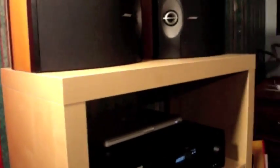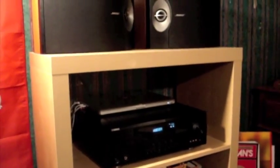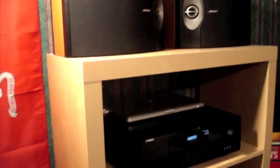But the more I think about it, I think I'm just going to leave them up here on this bookshelf, just because I'll be leaving in a few months and moving somewhere else after I get out of boot camp and combat school. So I don't see the point of having to wire this whole system, mount it, and then just take it down in a matter of several months. So we come back down.